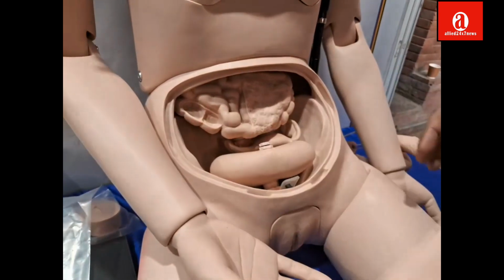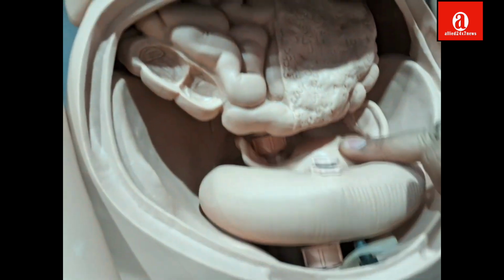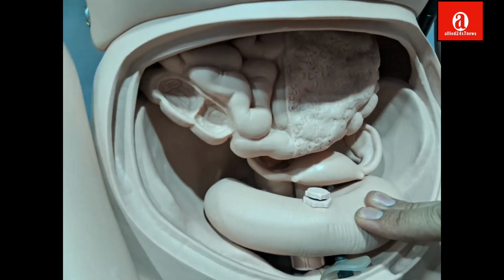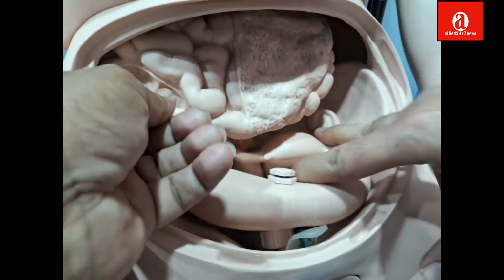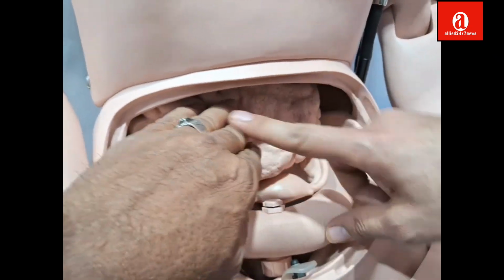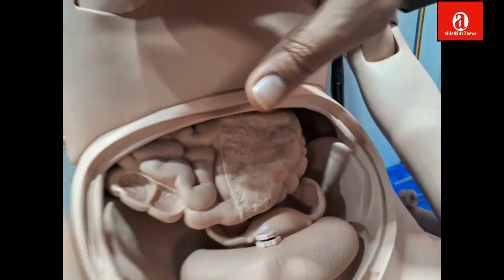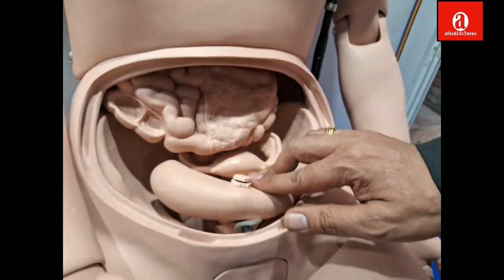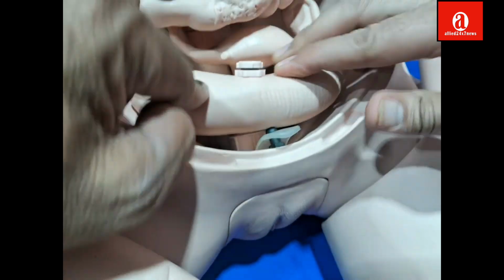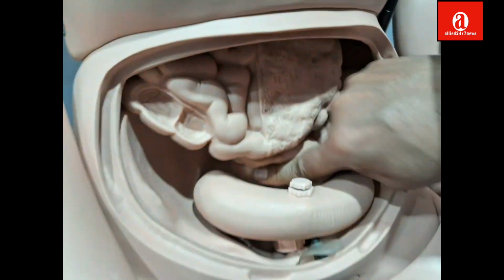Here also you can see the intestines. That's the left and right ovaries, and the uterus here. This is the large intestine. And where's the small? All intertwined inside there. We can see the gallbladder. And the rectum is down there. Then we have the urinary bladder. This is the same in the male and the female.